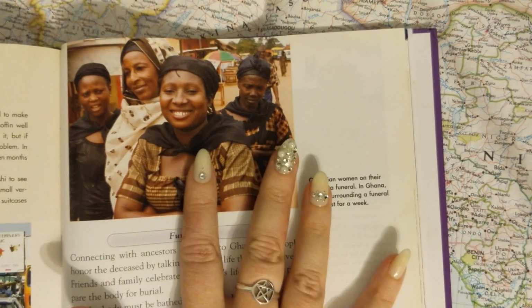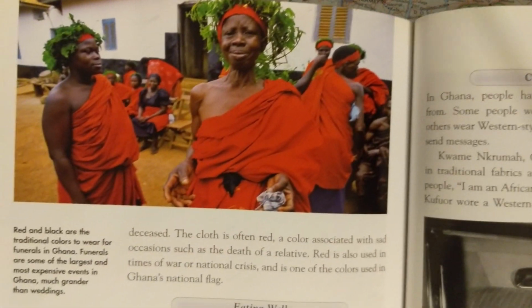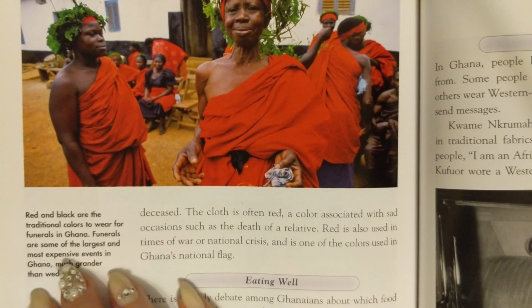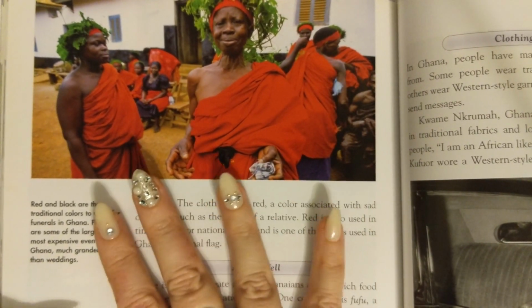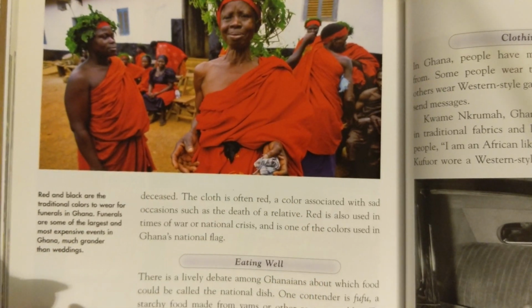Like, you know, you still wear your best clothes. I think there's another picture. Yeah, a funeral. It says funerals are some of the largest and most expensive events in Ghana, much grander than weddings. It's like a bigger deal to go to a funeral than anything else. So, yeah.